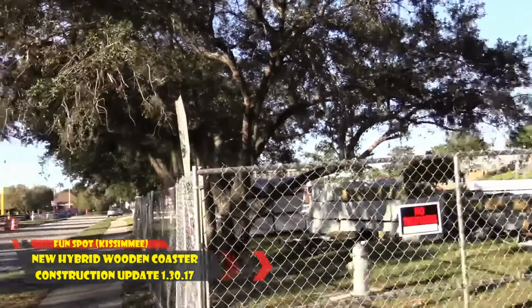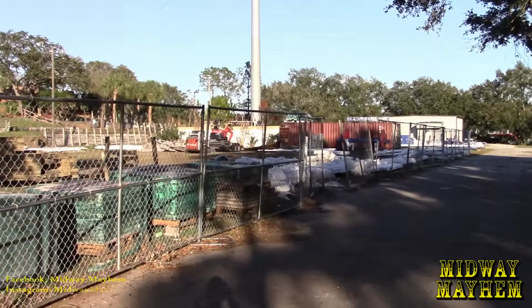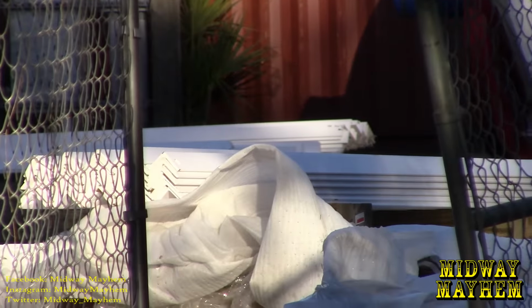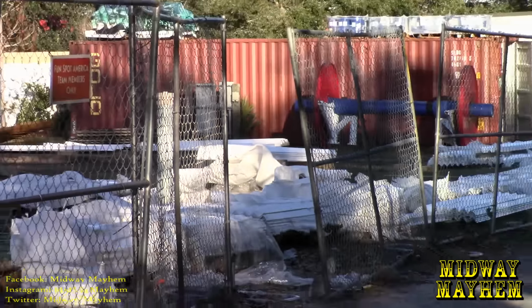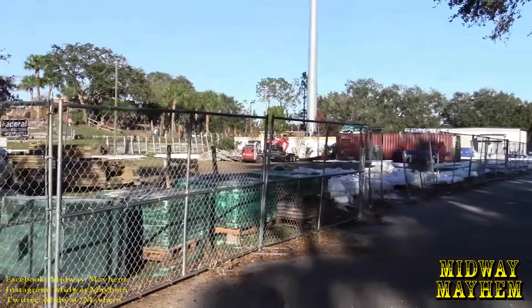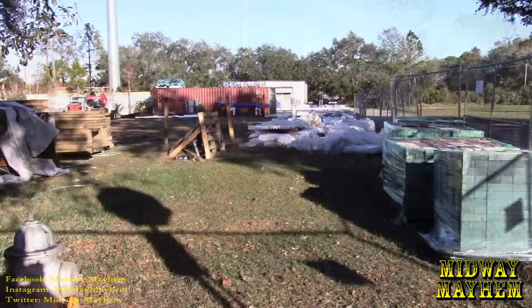And of course, we're going to check out the storage lot and see what's here first. Most everything is just about the same, but I do notice right over here, we have some supports right there, and that's going to connect to the track. So those white supports are littered around all over the place. And of course, we have the wood over here. We're going to get a quick look at the site over here before heading over to the main site with all the construction.